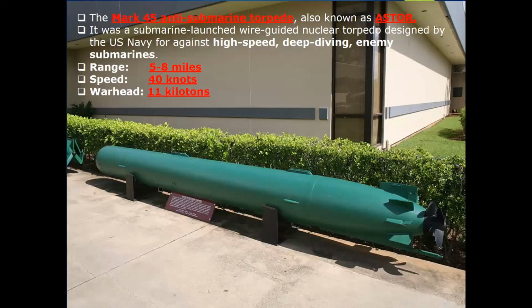Now the other capability was Mark 45. It was also an anti-submarine torpedo, and the torpedo's efficacy is also in the maritime domain. Its idea also was just to target the submarines of the enemy.